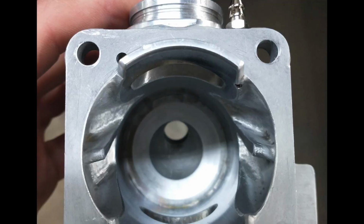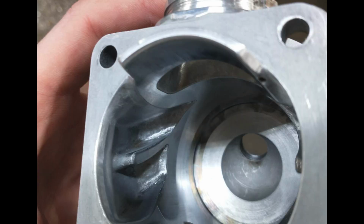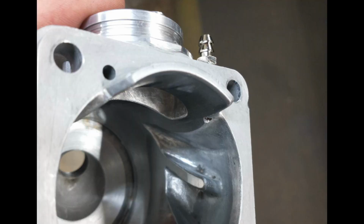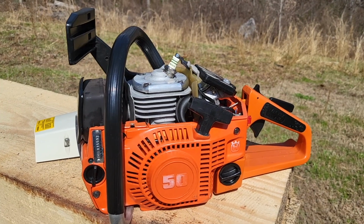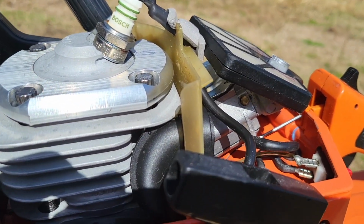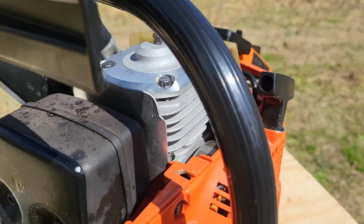Brennan's saw utilizes a factory Husqvarna 268 cylinder, which is an open port setup, and for the piston he used a windowed piston from a 266 XP. The carburetor is an HD5 from a Stihl 039 and a narrowed 357 XP crankshaft complete with stuffers. Now let's get it on and see what these saws can do head to head.